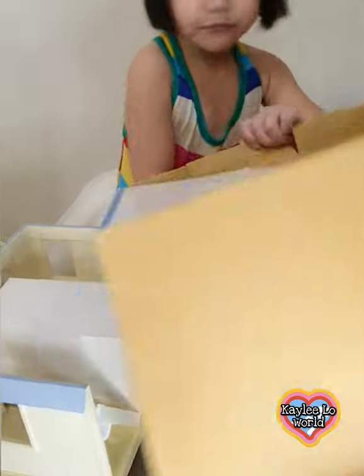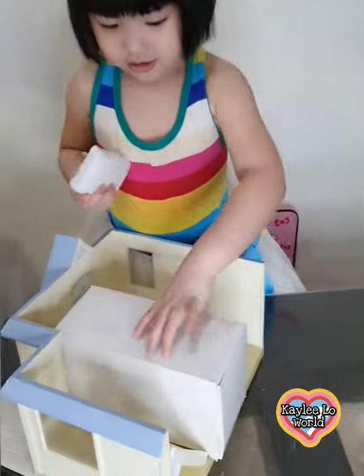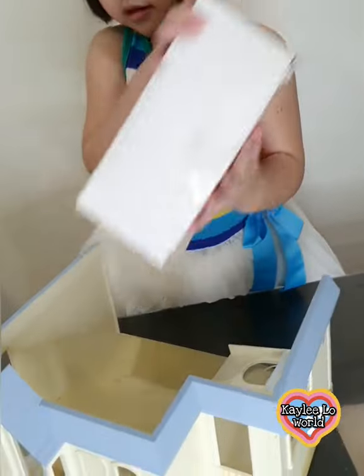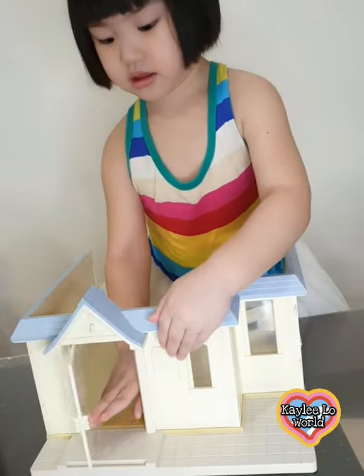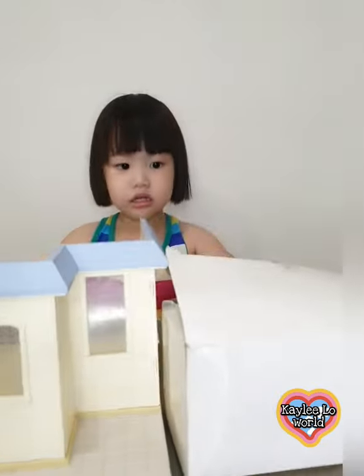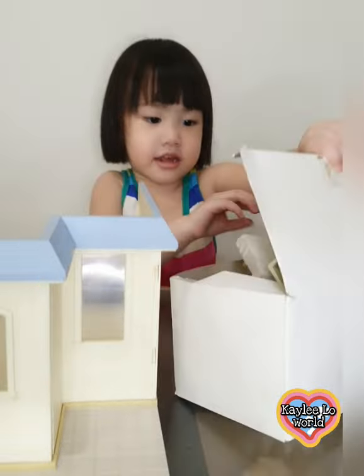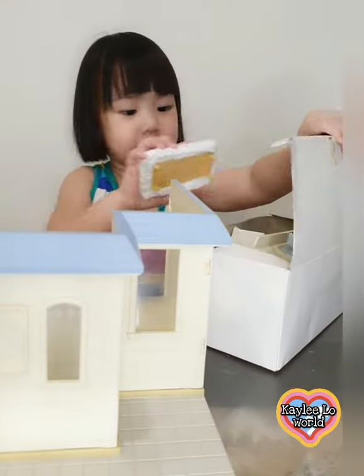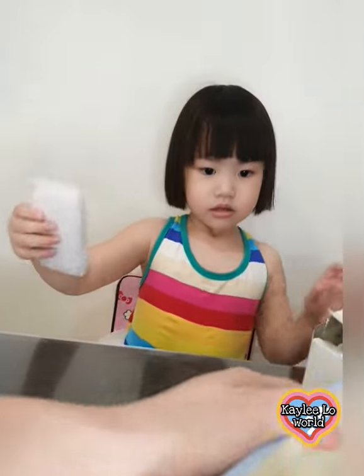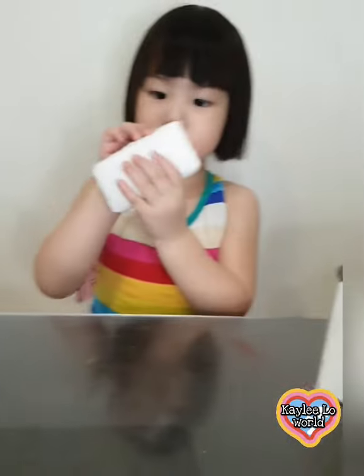Okay, let's set aside. Oh, there are so many different layers. Yeah, the door can open and close. Okay, let's open it. There are different layers. What is that? One by one. Show it to the camera one by one. Set aside first. What do you have there?